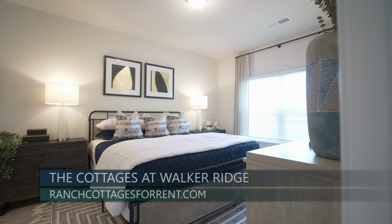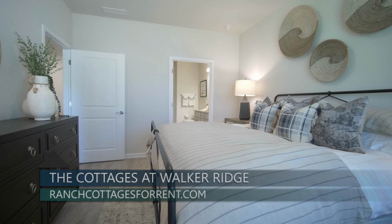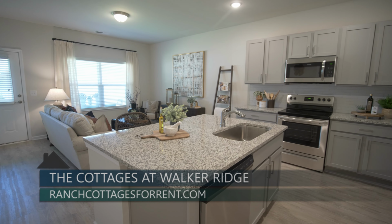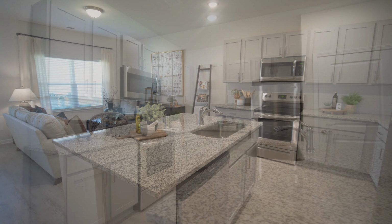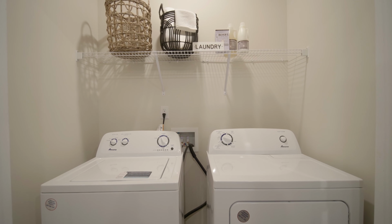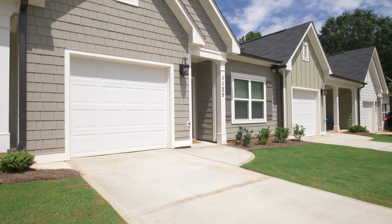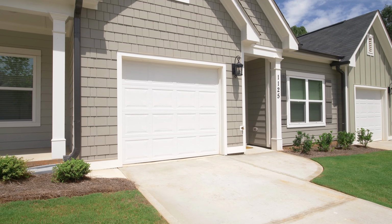We have 2- and 3-bedroom floor plans, with the primary bedroom suite always featured on the main floor. Every floor plan has chef-inspired kitchens with granite countertops, energy-efficient appliances. The roomy bedrooms have walk-in closets, and each cottage has its own washer and dryer. A favorite among all residents, each home has its own private attached garage.